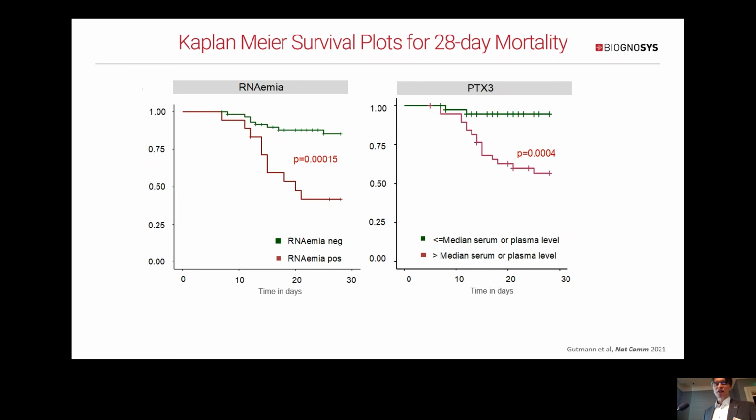So if we look at Kaplan-Meier survival plots for 28-day mortality for anemia and pentraxin-3, then as I told you, for anemia positive, half of those patients unfortunately die. If we look in comparison at pentraxin-3, the mortality curve is comparable, but maybe slightly less compared to anemia. But importantly, what is, I think, really relevant is that both of these biomarkers have since extensively been validated by other investigators as being predictors for outcome, both anemia as well as pentraxin.